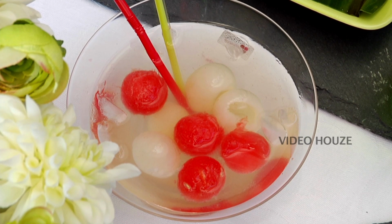Oh my gosh, this is so delicious. It's a very simple drink. I've taken soda water, made sugar syrup with lemon juice and lemon rind separately. Before serving, added the sugar syrup to soda water and threw in some fruits, longan and watermelon. That's about it with crushed ice. Oh, it's an excellent drink.